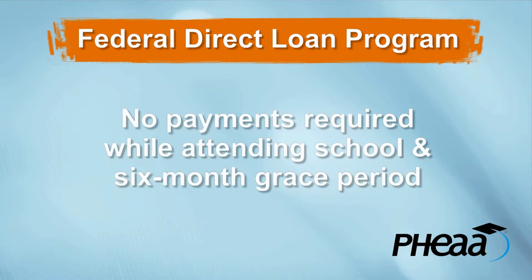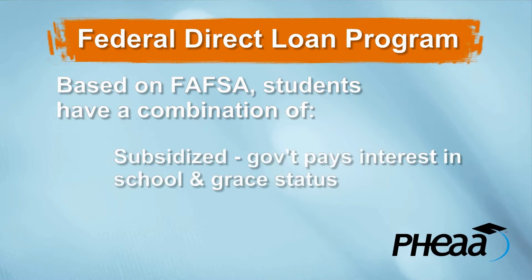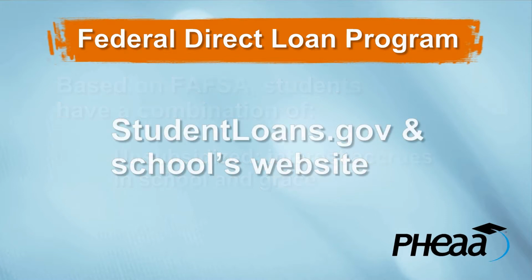But based on the FAFSA, students have a combination of receiving one, the other, or both. The first being a subsidized loan where the government pays the interest in school and during the grace period, and the unsubsidized portion where the interest accrues in school and also during that 6-month grace period. Students would visit studentloans.gov and also their school's websites for additional information.